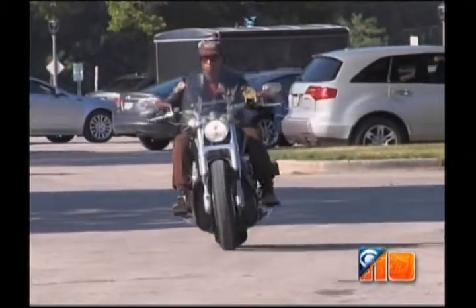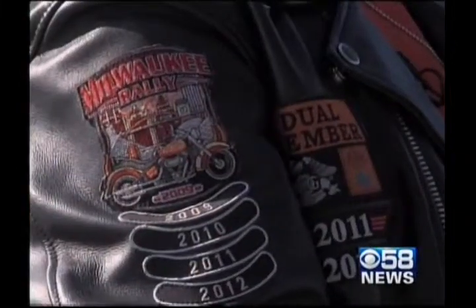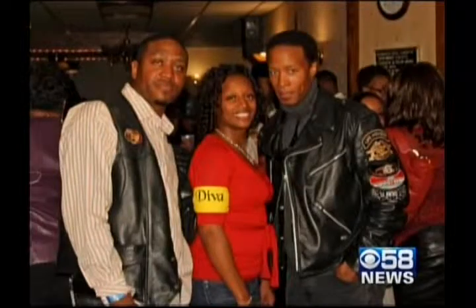I've been back on bikes a number of years. I bought my first Harley about 5 years ago. I've noticed a lot of people who look like me that are starting to ride, a lot more women that are riding, and it's a welcome change.